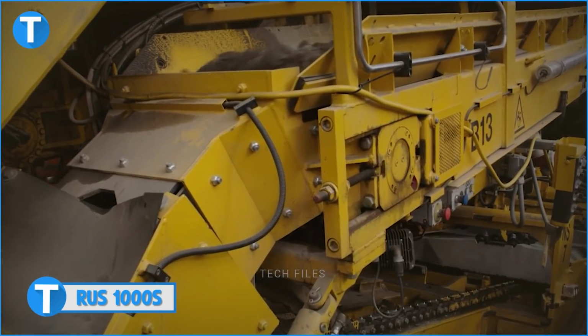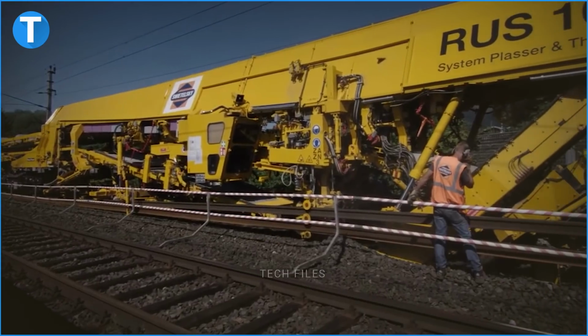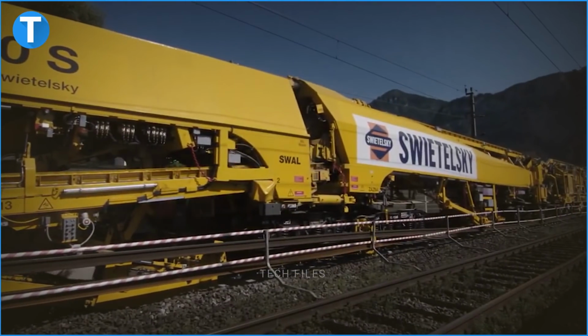Number 9. Rus 1000S. The Rus 1000S has a length of 170 meters.